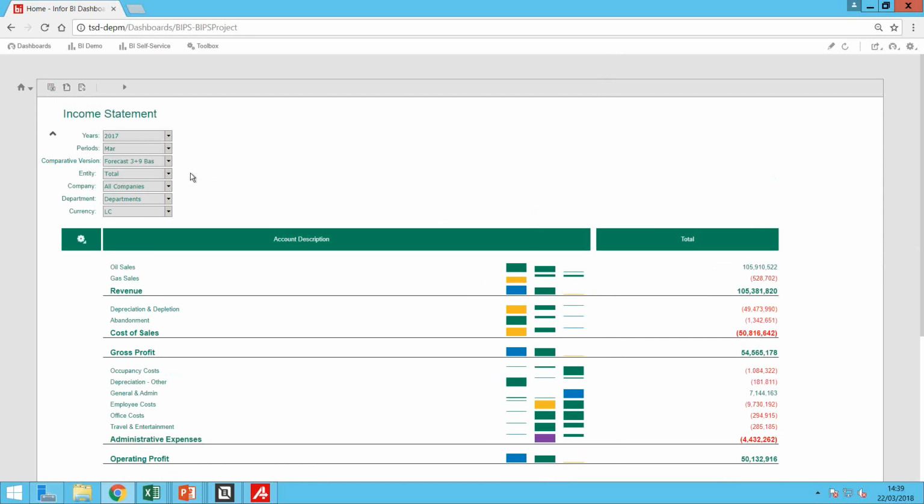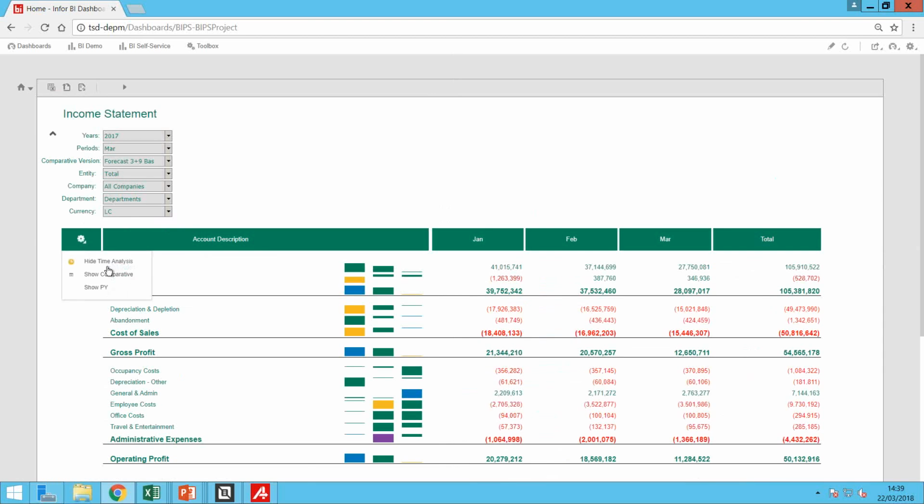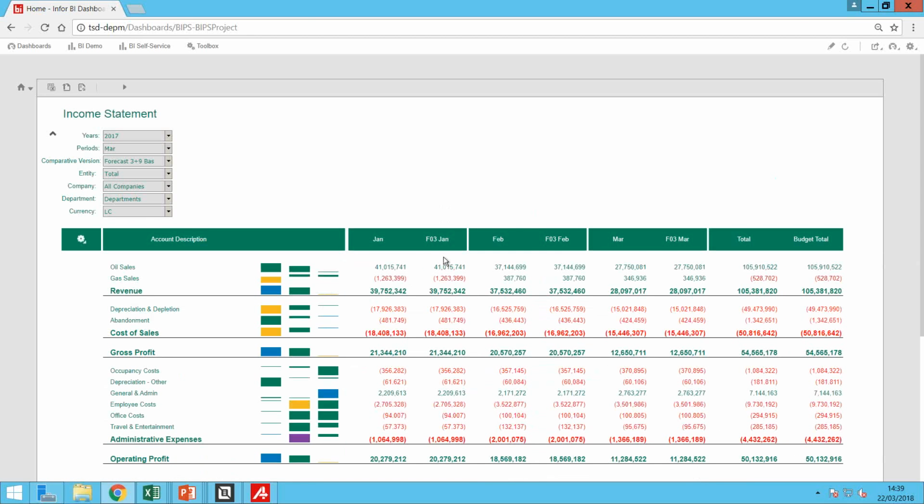Oh, look, there we go. It must have taken a few seconds to flash through. Apologies. There's that 3 plus 9, now available to me. And if I click show time analysis and show comparative, there we go. There's our 3 plus 9 forecast, and you can see that it's coming through nice and clearly across the business.